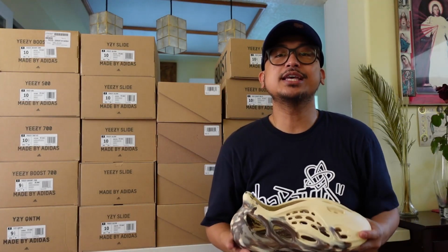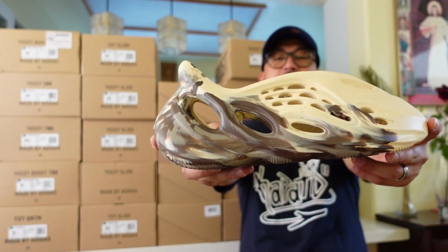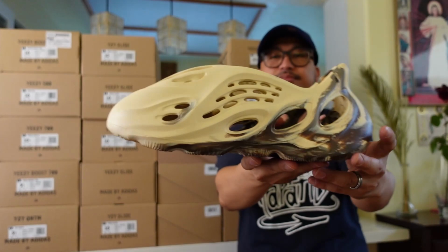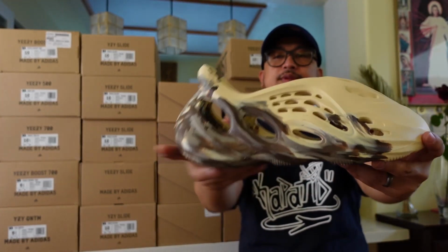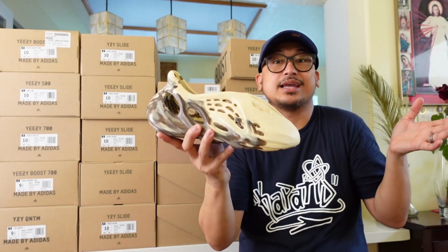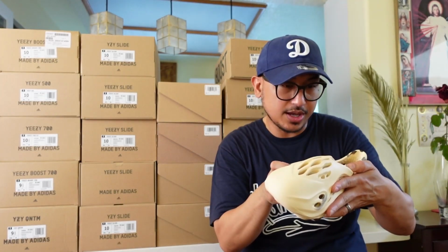Last for our foam runner collection is the Yeezy MX Clay. Look at that. Yep. Whew. Fire. One of the best colorway in my opinion. Also made in China.